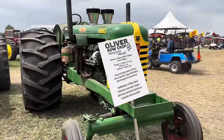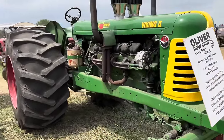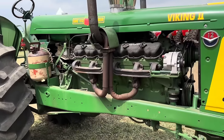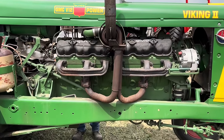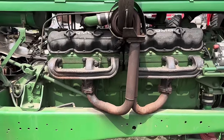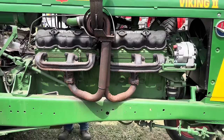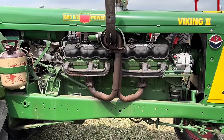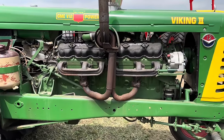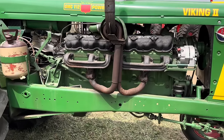All right, this Oliver 88. Obviously, it's been stretched a little bit, because that's got that GMC V12 702 cubic inch. It was based off of two V6 351s truck motors. And GM back in the day said, "Hey, we need to make two of them." So they just took two blocks, put them together. It still has four heads on it because they didn't want to make one giant head, and that would have sealed up as well as the Titanic. But this is a pretty cool old tractor.